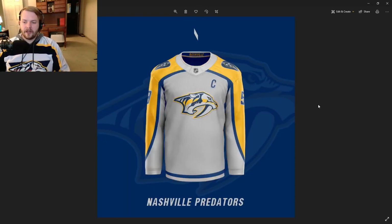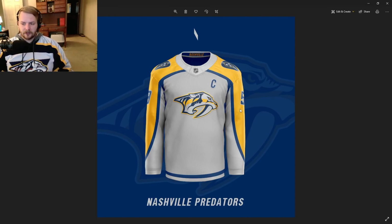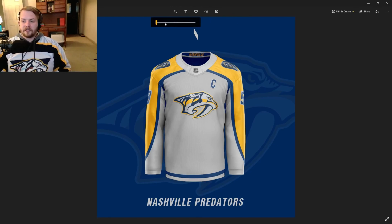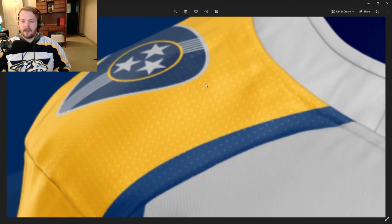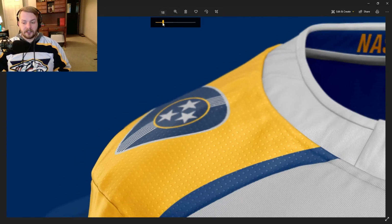But then the away version, it's actually silver instead of white. Think like what the LA Rams are doing now with their new uniform, how their away jerseys are bone, not white. And we keep that yellow shoulder, and we use blue on the stripe now instead. And if you notice, I'm using that shoulder patch that I made and showed you guys a minute ago. I think it looks pretty solid on a jersey, actually.